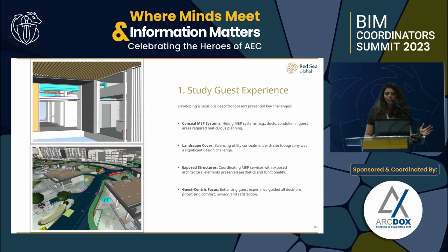because we'll have tourists coming from all across the world, and these are luxury tourism projects. So we don't need any of the MEP services or utilities popping up out from the building or from the ground. So we had a major challenge in trying to coordinate these services at this stage of the project. So basically, our main aim is to conceal these MEP services in the building structure and to cover the utilities running below the ground using the landscape strategy.